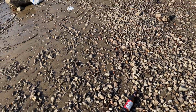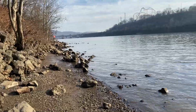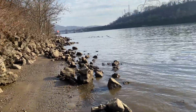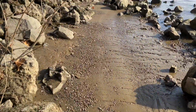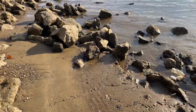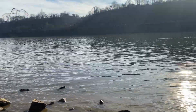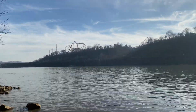Here, have a Budweiser. Holy cow. There's all the ducks, all swimming away. I guess this must be low tide or something. I didn't know the rivers had tides, to be honest with you. Yeah, there's that glare of that sun. It's just too much for me to deal with right now. But there's Kennywood right there.